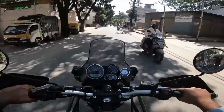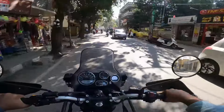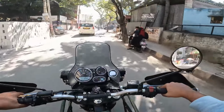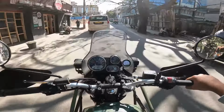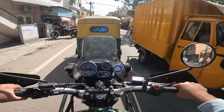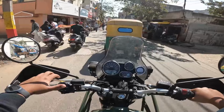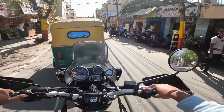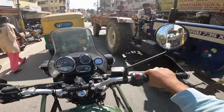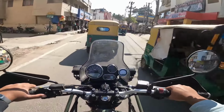I think it's around 34, 35 degrees Celsius. That too in December. Worst weather conditions in Bangalore. At this point, the heat from the engine starts hitting your legs and, oh my god, my legs are burning now. This is just an air and oil cooled engine and produces so much heat. These kind of machines are not made for total city purposes.